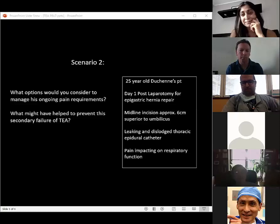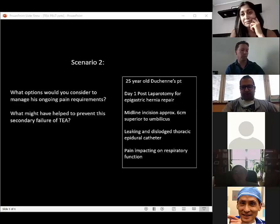Has anybody tried tunneling the catheter? I've seen Paul McCarty do it once or twice for a long-term epidural, something that was going to stay in for a while, but not for preventing epidural withdrawal. That's something we do more commonly with dermal catheters and such. I don't think we're going to do it routinely, but if somebody is difficult to put in and the dislodging causes all kinds of problems, maybe something to consider. Because that's the old-fashioned way of making catheters stick.